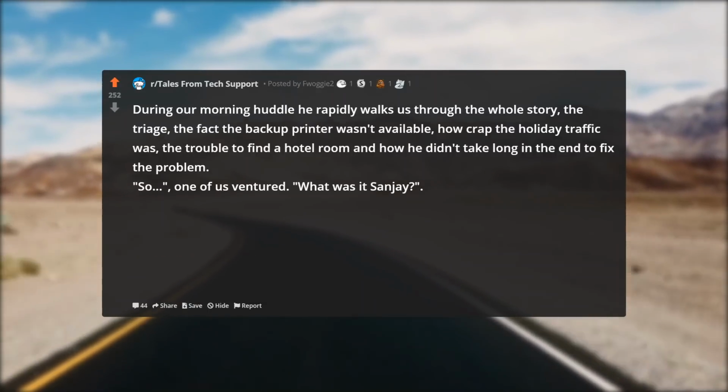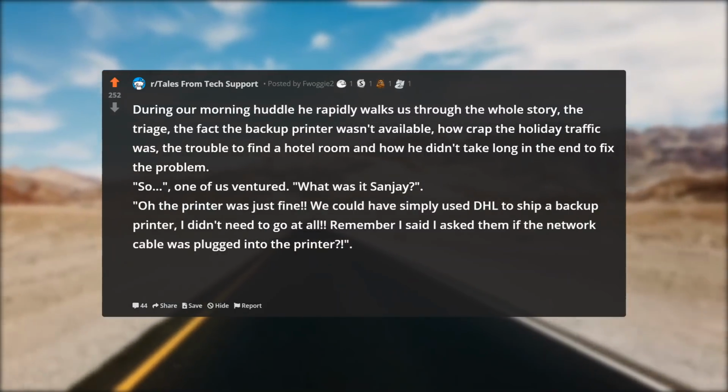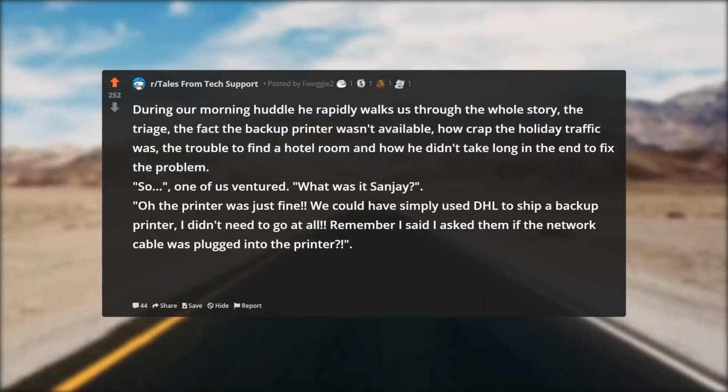So, one of us ventured, "What was it, Sanjay?" "Oh, the printer was just fine. We could have simply used DHL to ship a backup printer. I didn't need to go at all."